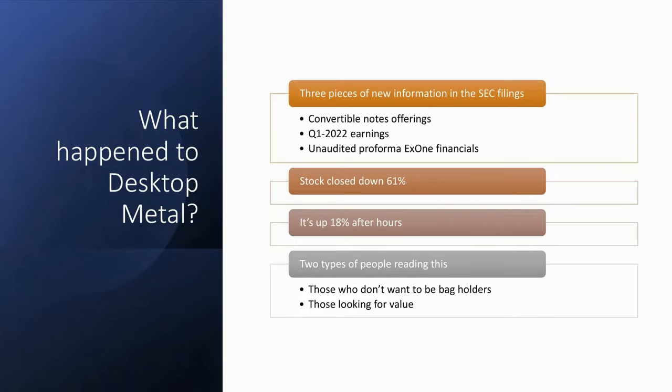Now, what happened to Desktop Metal? Well, we have three pieces of new information in the SEC filings. There's this press release about a convertible notes offering. There's the Q1 2022 earnings. And then they also provided this unaudited pro forma exhibit of X1 financials. So as a result of that, the stock closed down 61%. That was the result of yesterday's trading. And when you look after hours, it's up 18%. So there's a lot of volatility there. And we don't like volatility.